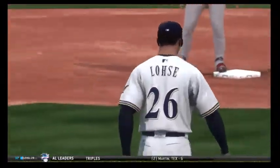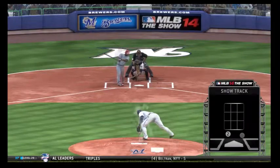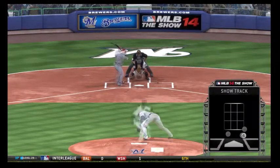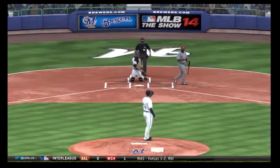Well, just an excellent sequence on the mound that time, and we're going to run you right back through it right here on Show Track. Now you're going to notice as the dots come up, the trend, pretty evident. Everything's going to be down around the knees or lower. Now, the more you can stay out of any guy's wheelhouse, the better off you're going to be, and it worked perfectly right here.